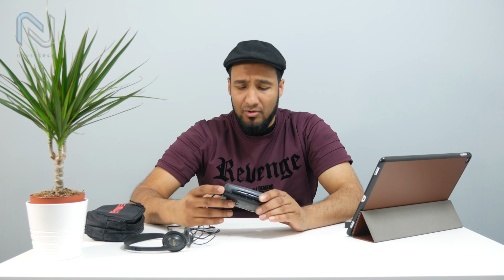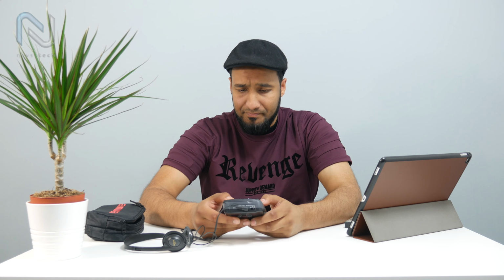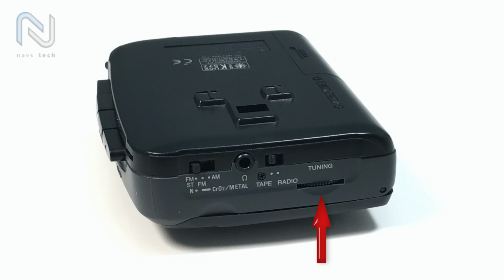Now let's just have a quick look at this Aiwa model. On the front you will see there are a couple of slider switches for treble, bass and super bass, and on there you've got your megahertz for your radio selectors. On the top you've got a slider switch to scroll through the radio signals, and you've got an option for choosing tape or radio. And on the left hand side you've got your FM stereo, your middle stereo, and your AM on the right. So the AM and the middle FM are mono sound.